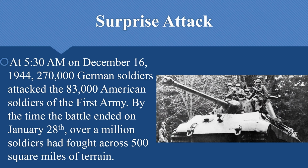The Battle of the Bulge started on the morning of December 16, 1944, when over 200,000 German soldiers launched a surprise attack on the 83,000 soldiers of the US First Army. The First Army had been placed along the Ardennes forest as it was considered a safe region for fresh troops to train, as the German tanks, such as the one in this photo, would be unable to move very effectively on the narrow roads in the trees.